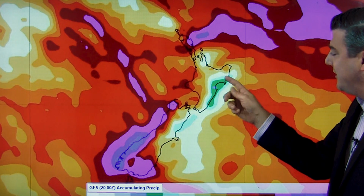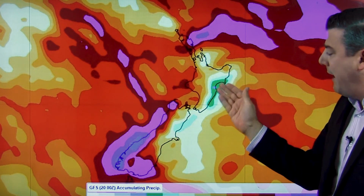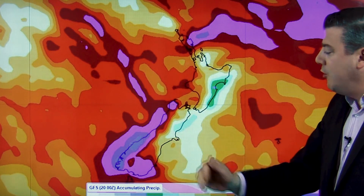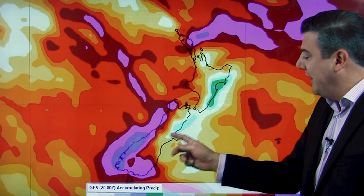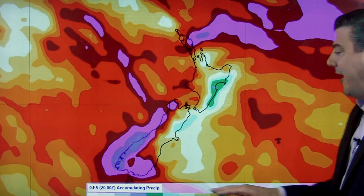But perhaps more importantly, it's the eastern side, which is wetter than average right now. So you want some drier weather. You want a break in the rain. The good news is the green you see on that area, Hawke's Bay, Wairoa, and also down towards northern parts of Canterbury, that's really down around the 10, 15 millimeter mark. And even down in Canterbury, the numbers at the highest in that red zone are down around 60 millimeters in South Canterbury.